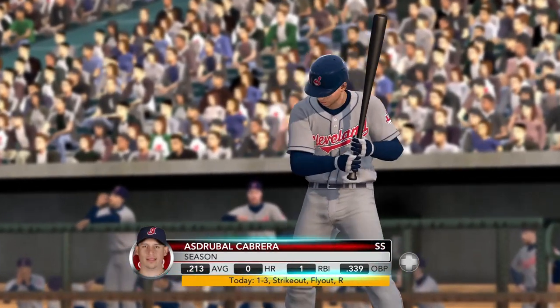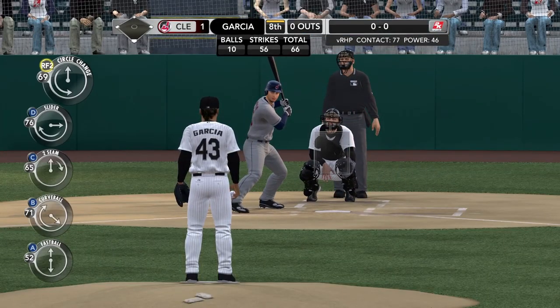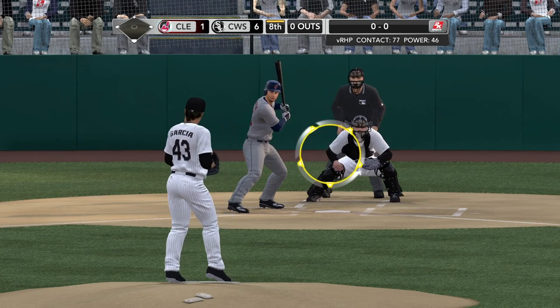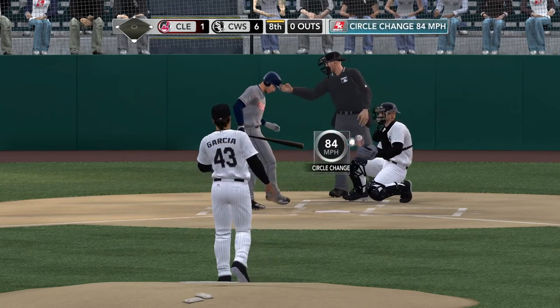As Asdrubal Cabrera leads it off, try it again here, just one for three thus far. And he starts Cabrera out. Good rip on that one, but he missed it on one.